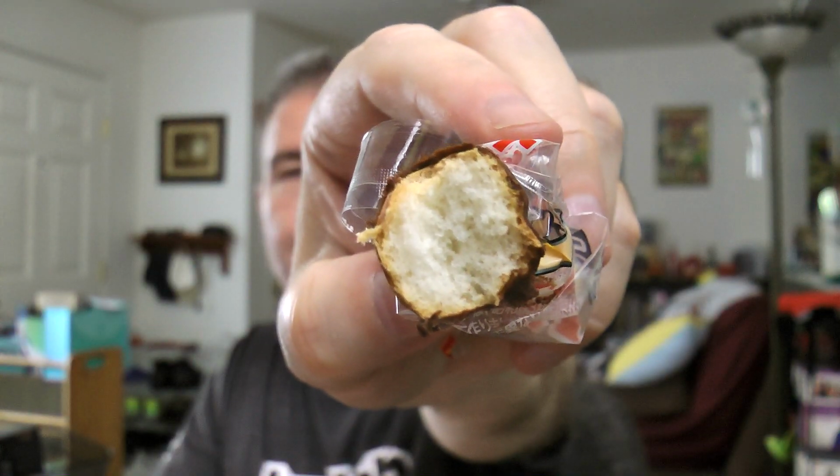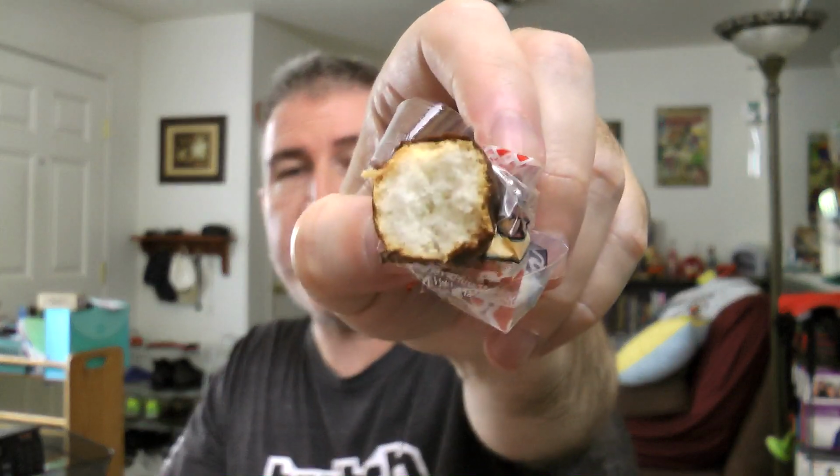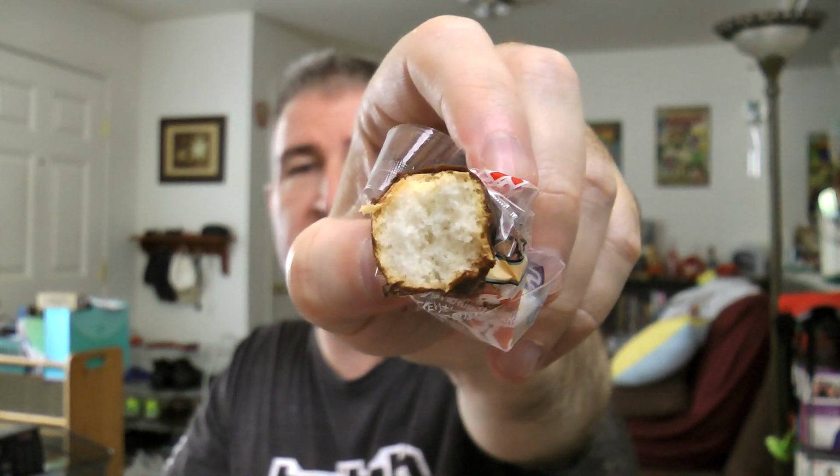The texture itself kind of reminds me of the malted milk balls without the hard outer shell to them. You've got the chocolate on the outside, which is not a dark chocolate, but it's not a milk chocolate. It's somewhere in between. And it's kind of a soft texture inside. It looks like a Twinkie, kind of. They're interesting. I don't think I would buy them if I went to the store and saw them. I don't think I'd get them.